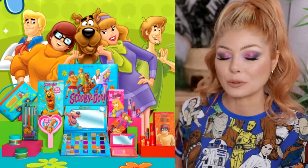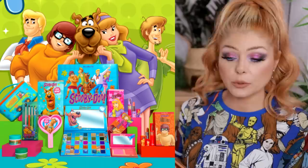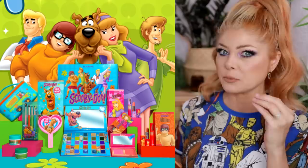We've finally been able to see the full collection of the Glamlite and Scooby Doo round 2. There is a bunch of things in this collection. There is an eyeshadow palette, a brush set, a mirror, 2 different lip sets, a blush duo, and I think a lip treatment and lip scrub, and a makeup bag.